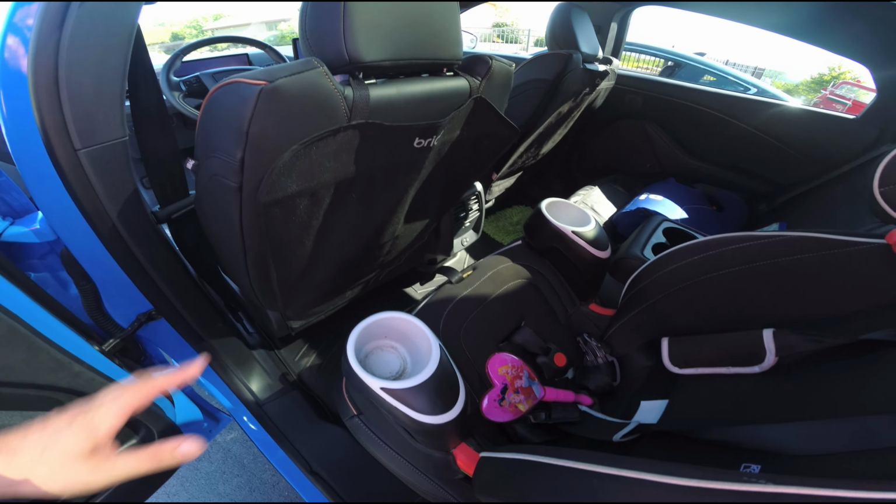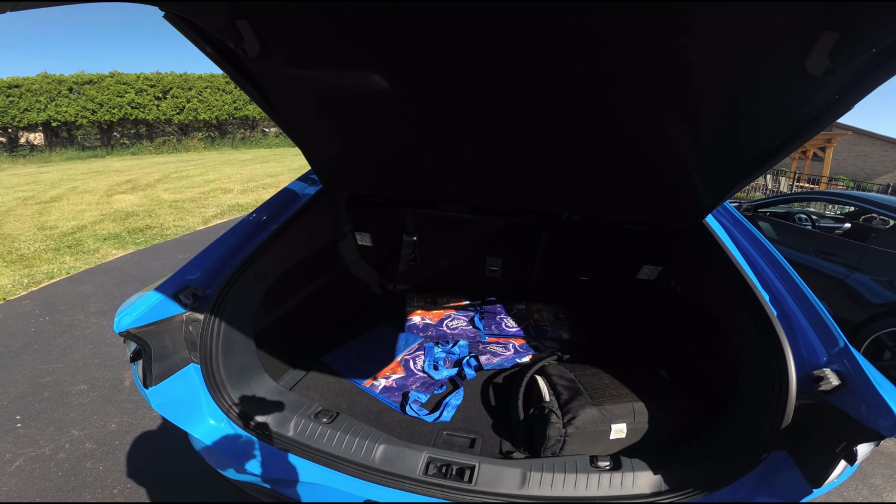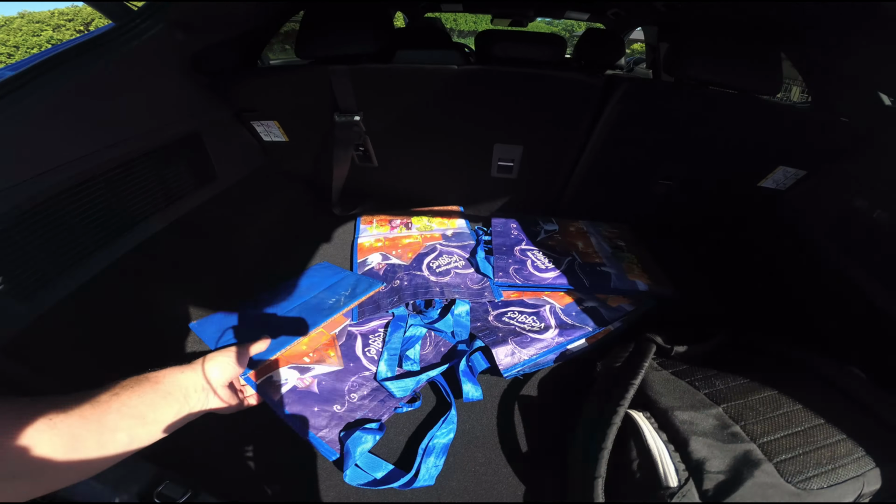There's a push button for the trunk. It is all automatic, and there is plenty of space in the back for your Wegmans grocery bags as well. Underneath the rear storage here, there is a tire inflation kit. You get no spare tire, and where the cutout is, you can put the briefcase to carry your portable charging pack, which we will talk about now.